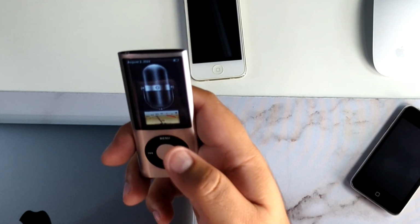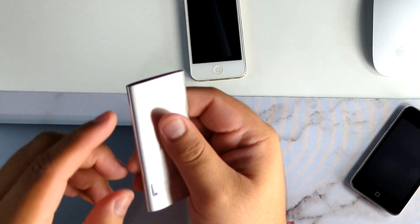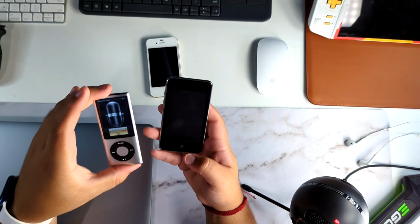Voice memos. You can record voice memos. Obviously, we do have, and wow, this has a microphone too. Obviously, for the camera, but that is something that the iPod Touch doesn't even have.